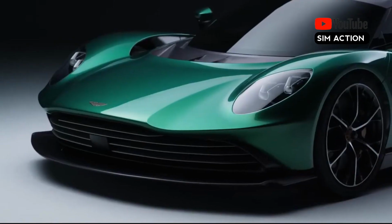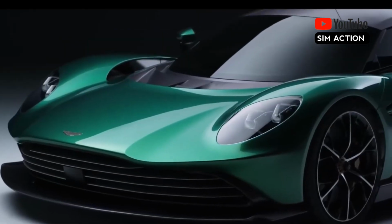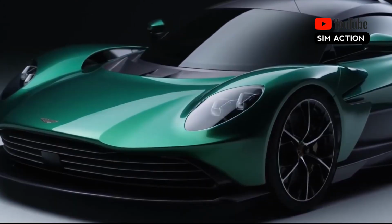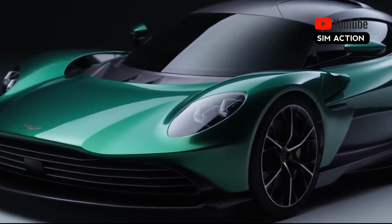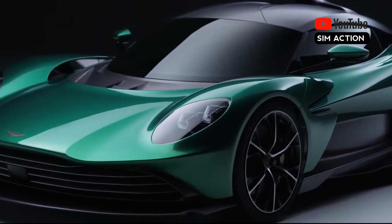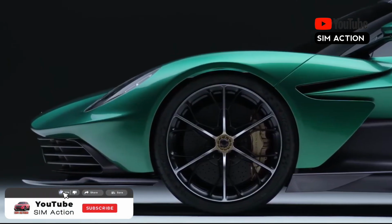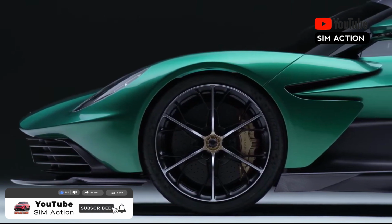Following in the footsteps of the Ferrari SF90, the 2024 Aston Martin Valhalla is a mid-engine hypercar with a hybrid drivetrain. In addition to its slick bodywork and carbon fiber engine cover, the Aston's exterior has an enlarged version of the brand's grille.